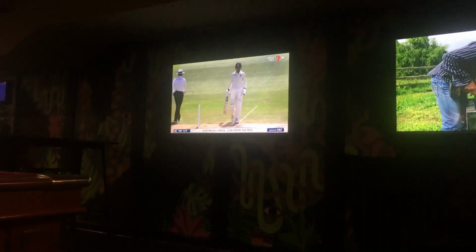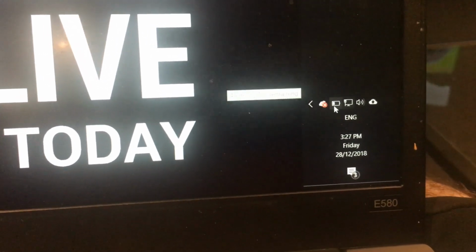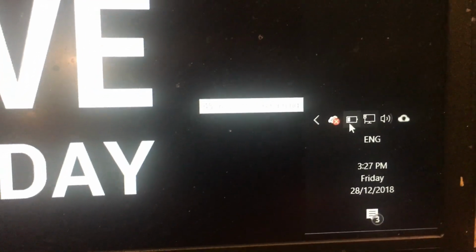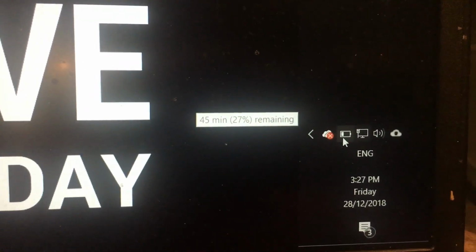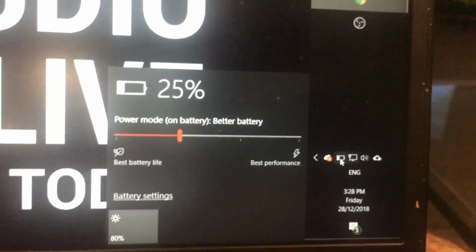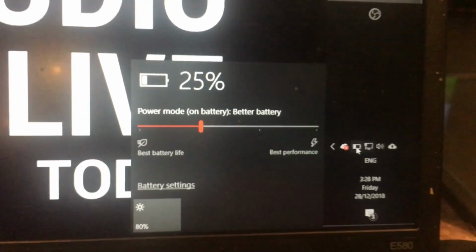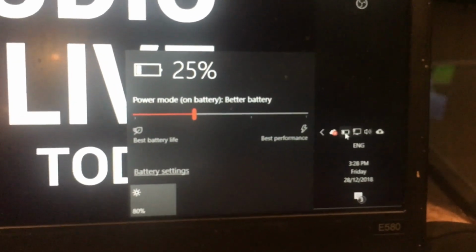Okay, so the bad news is that the Australians have been bowled out at the cricket, but the good news is that we still have some battery power left on our laptop here. So how much do we have? Let's zoom in and take a look there. We have 45 minutes, 27% remaining. If we click on this battery icon, we have 25% now. So we have a little bit of battery life left. Let's just see how much more time we can get out of this battery.